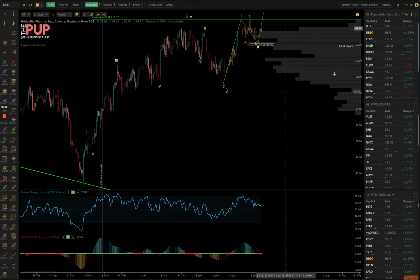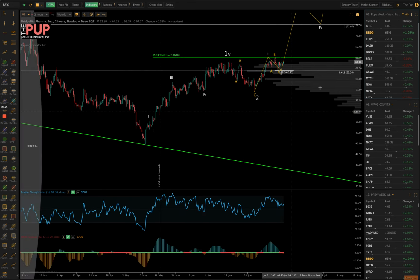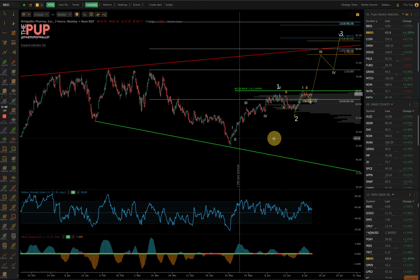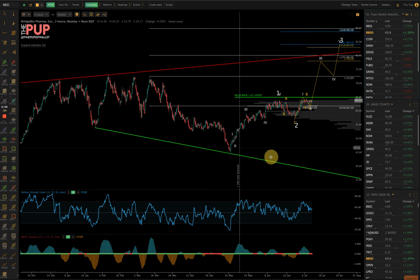So the second chart we're looking at here is BBIO. So if I zoom out a little bit here, you can see another one with a broadening formation. So with these broadening formations, what I'd be looking for is a move up to the top. So, what I would say is maybe this is an A, B, C, D, and I'd be looking for an E top somewhere here around $80.